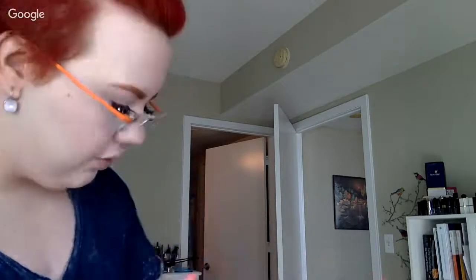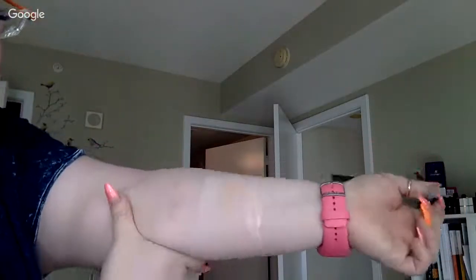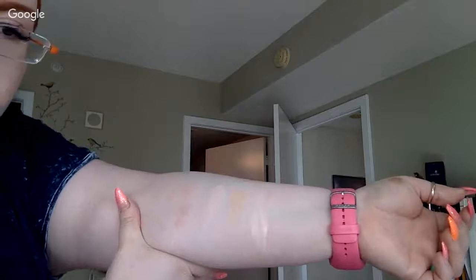Sorry, I'm trying to grab off the cap. There you go. And this is an NW10. It also smells similar to MAC Studio Fix Fluid for some reason.